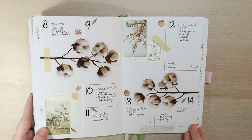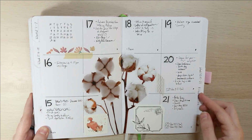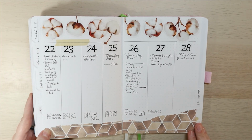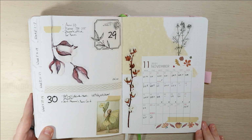I did enjoy using these little fairy stickers and things along with the cottons and the little fox stickers. Those were actually sticky notes that I would cut up and tape down because they weren't very sticky to begin with. But anyway, and then, of course, Thanksgiving. Oh my god, pretty much once Thanksgiving hit, I blinked and everything just became a blur until Christmas.